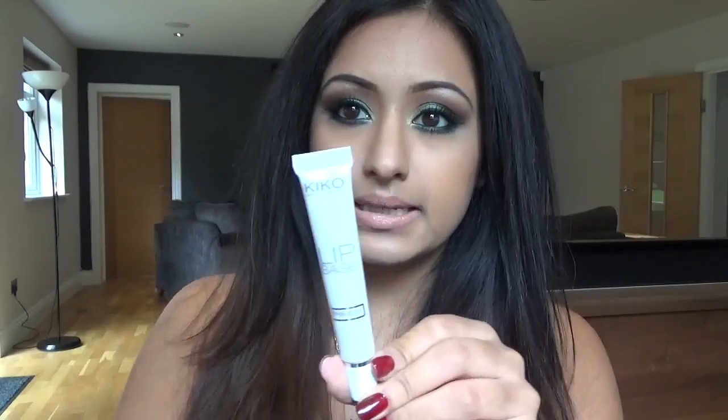Now then, the last one is lip primers. People always ask me, why do you need a lip primer? How can you prime everything? But you can prime everything. When it comes to makeup, you can literally apply primers everywhere before you put your makeup on. And I have got this Kiko, I don't know if you can see it, the light's a bit crazy. Okay, I'll put it here. The Kiko Lip Base Primer.